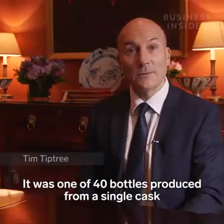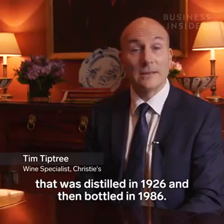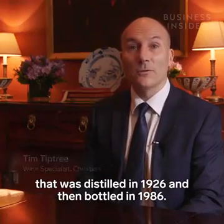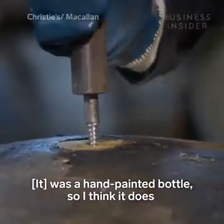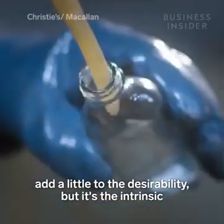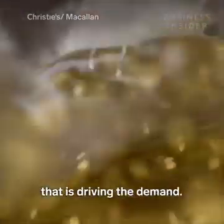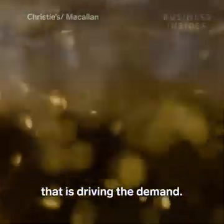It was one of 40 bottles produced from a single cask that was distilled in 1926 and then bottled in 1986, was a hand-painted bottle. So I think it does add a little to the desirability, but it's the intrinsic quality of the whisky inside the bottle that is driving the demand.